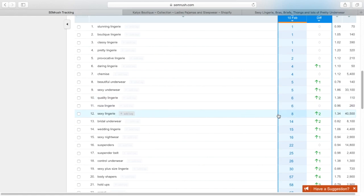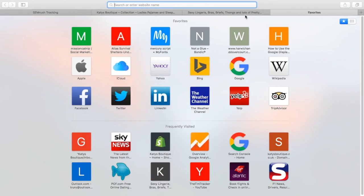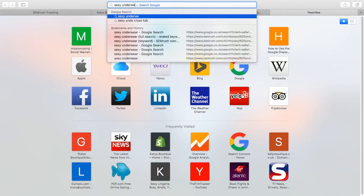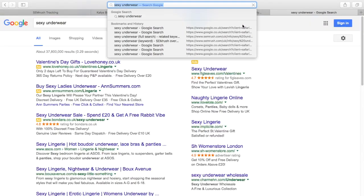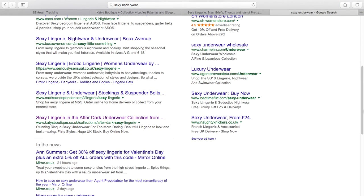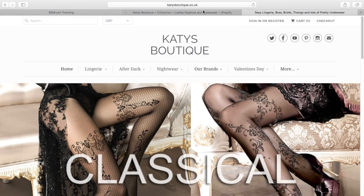Sexy lingerie, I think I started off at position 100 and something. I'm now at position 8. And I get 40,500 hits a month. And if we go here and we Google sexy underwear, you should see I'm on page 1 of Google. Here we go. Katie's Boutique, sexy lingerie and the After Dark underwear collection. So you can see I've got sexy lingerie, underwear, sexy underwear, and I've got sexy lingerie in the URL here as well, which is quite important.